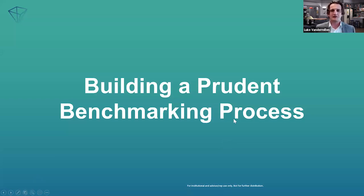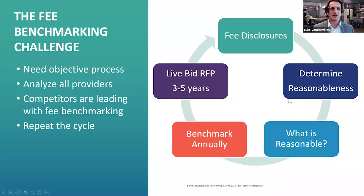So that's a little bit about us here at PlanFees, what we do, what we're about, and why we came to be. But today I'm going to get on to the main topic of our discussion, which is building a prudent fee benchmarking process, utilizing resources like PlanFees. So as we all know, as fiduciaries on a retirement plan, whether you're evaluating investment performance, benchmarking fees, looking at plan design information, you're going to need an objective process to do that, a repeatable, efficient process across your whole book of business that allows you to not be reactionary in these types of scenarios, but allows you to be proactive and help determine fee reasonableness, determine what is reasonable to benchmark your plan on an annual basis.